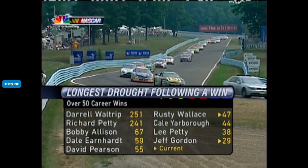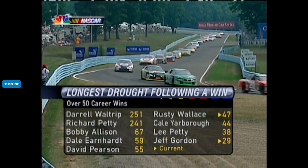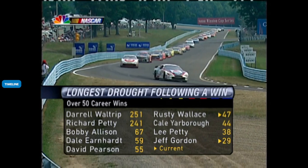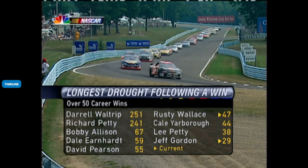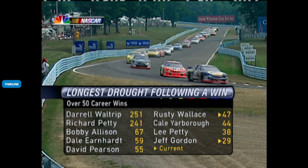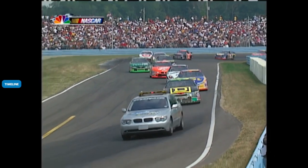Check it out. Longest drought following a win, Rusty Wallace. Lots been made of Jeff Gordon's dry spell, but it's been a while since Rusty's gone to victory lane, too. We'll see Jeff Gordon at 29 races since he's won a race. Rusty, the April race of 2001 at the California Speedway was the last time he won.